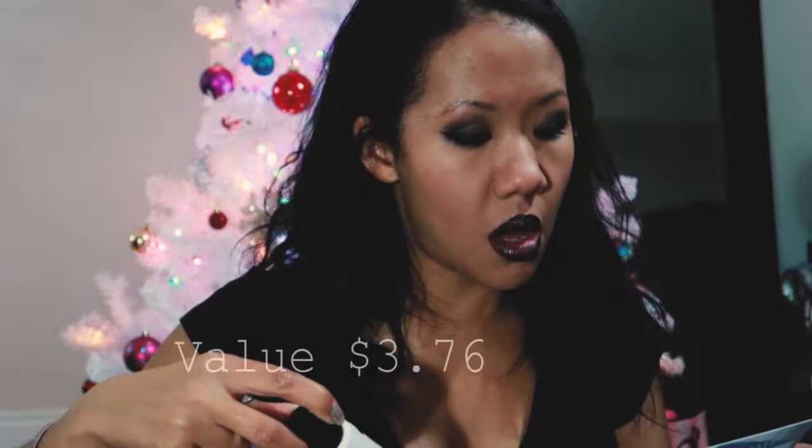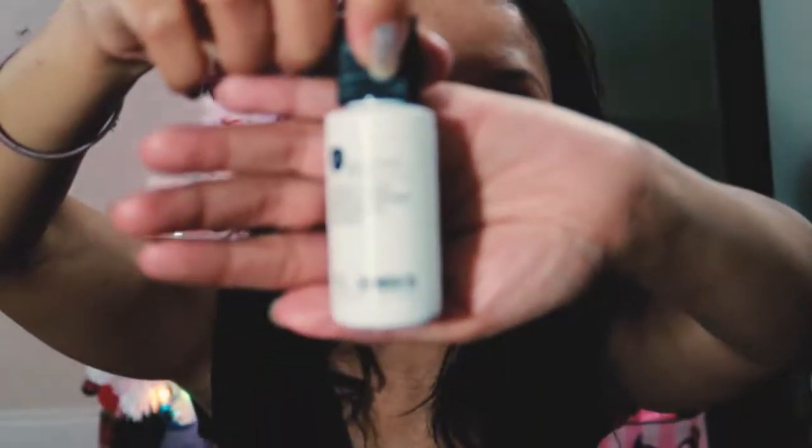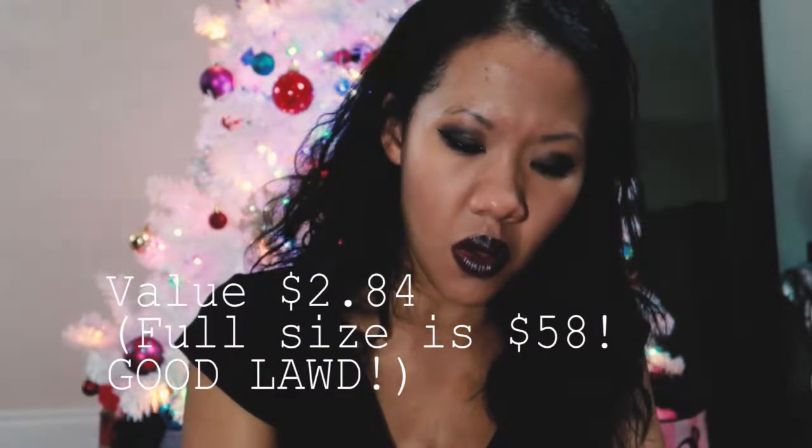Good Lord. This is 1 fluid ounce. Vitamin-rich botanicals gently purify hair while restoring lost moisture and shine. Didn't realize I actually am using a hairspray by this company that I really do like. That's pretty expensive for a shampoo. And then I actually don't have any information about this reconstructed hair mask, but this is 0.25 fluid ounces.